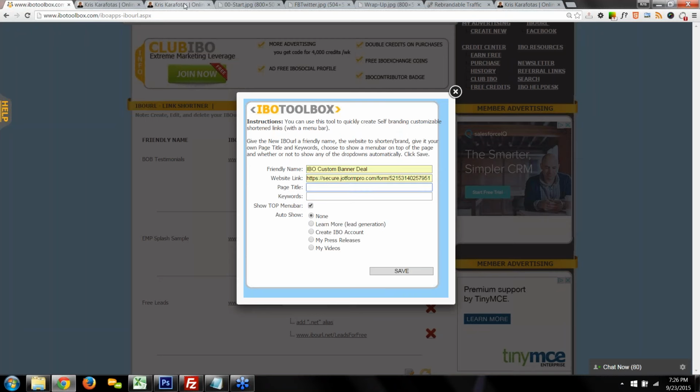The page title is going to be visible up here on the page tab. So let's see, custom banner for IBO custom order deal. Okay, so for those of you that don't know, I can set up a custom order that might include IBO credits or IBO exchange coins or IBO list, months of Club IBO, and I can even throw in a custom banner design. So I've got a form that I need people to go and fill out when they want a custom banner designed in the custom IBO order deal.